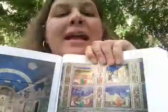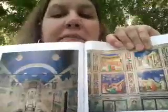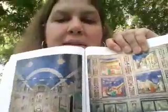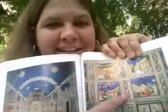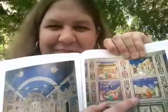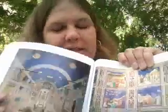Started off with the Scrovegni Chapel by Giotto di Bondone. I still can't say his name, but that's okay. I know who I'm talking about. Let me find it for you here. It is very pretty. They used lapis lazuli in the ceiling. And it is very famous for these over here, the different paintings and the different styles there. Very interesting to learn about.